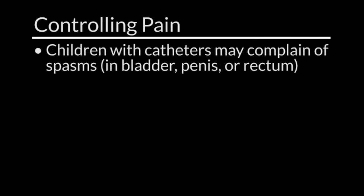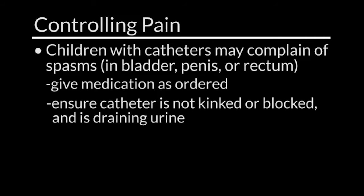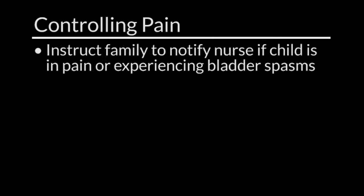Children with catheters may complain of spasms, pain felt in the bladder, penis, or rectum. Give medication as ordered and make sure the catheter is not kinked or blocked and is draining urine. Alleviate constipation to help decrease pain from spasms. Instruct the family to notify you if the child is experiencing pain or bladder spasms.